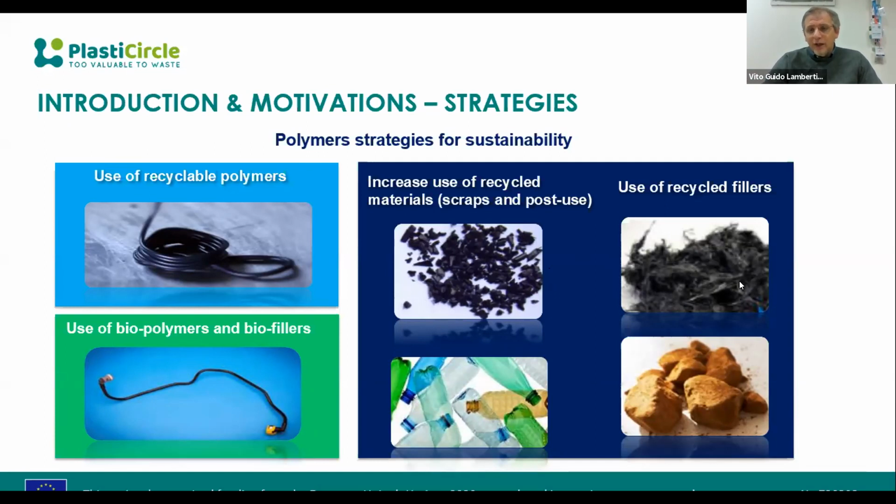On the right side, also fillers are included. So today we are speaking about polymers, but the fillers are also important. So there are studies in order to introduce recycled fillers, starting from fibers, from glass fiber, carbon fiber, and even some fascinating activities like you can see here in the bottom, with the carbon fibers coming from lignin waste material. Then we also need to consider the possibility to use biopolymers and biofillers. This is clearly to answer to the LCA reduction and to contribute to the reduction of environmental impact of our vehicle. Now, what is the state of the art, where we are today?